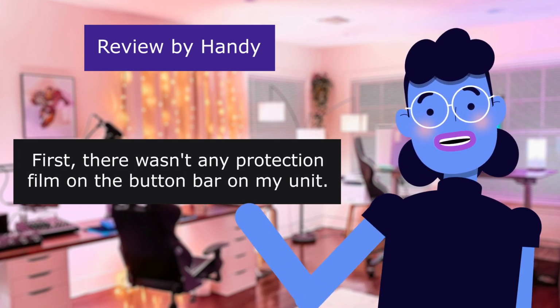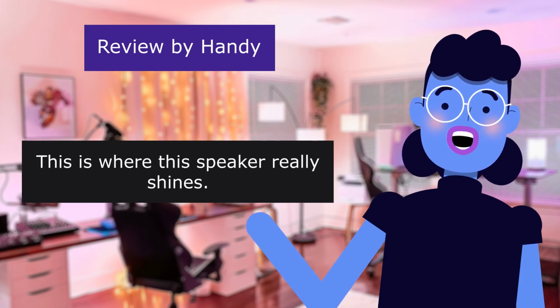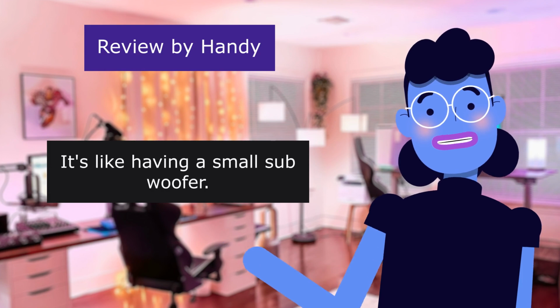First, there wasn't any protection film on the button bar on my unit. This is where this speaker really shines. It's like having a small subwoofer.